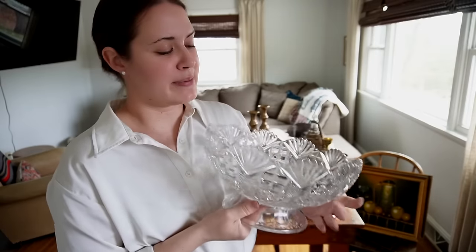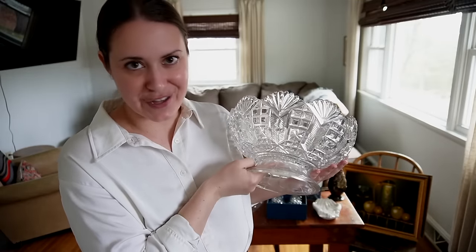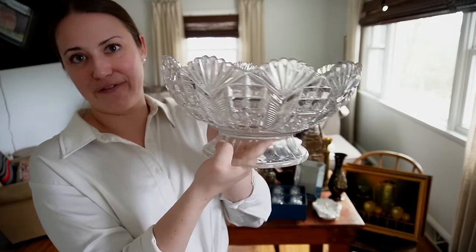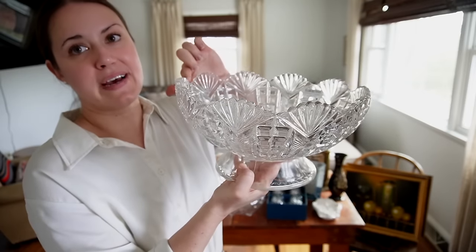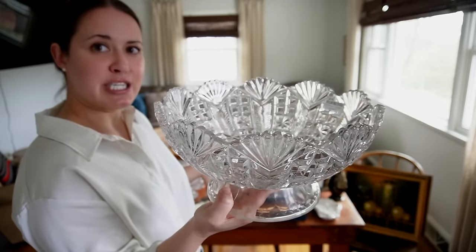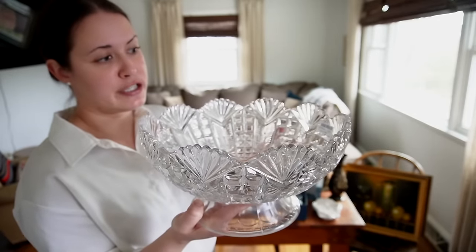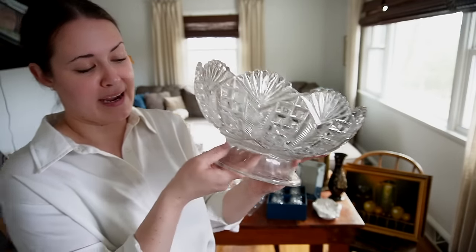I don't know. Maybe I just like big bowls because they're so great for putting other things in and they make such a wonderful tablescape statement. Also has a really pretty scalloped edge up top. Actually, all three of these pieces do. Does not have that same crystal ring like the other two do. For the price that I picked this up for, I can't complain.